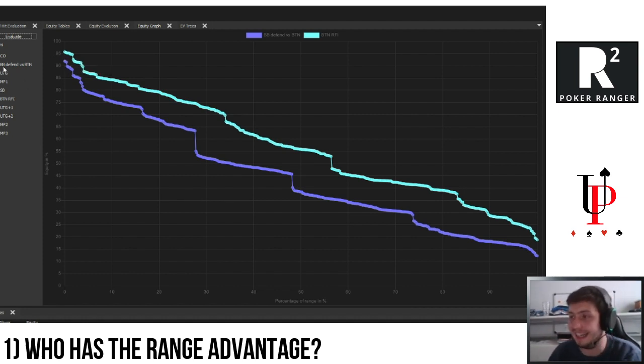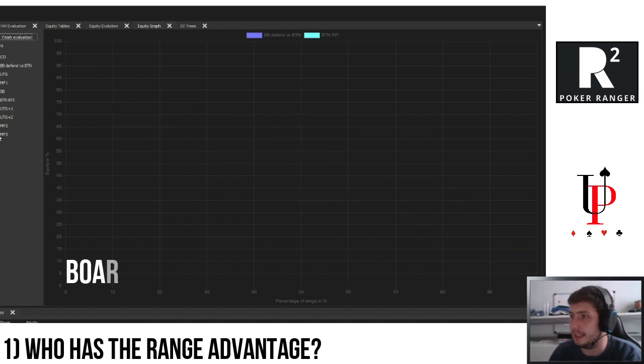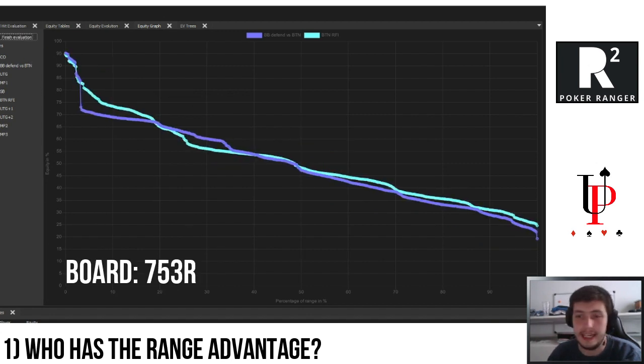Now, you might think that that sounds quite obvious, but if we were to change back to something like 7-5-3 rainbow, calculate the equities, as we'll see down here, it's such an easy tool to just calculate the equities very quickly between two ranges and how they're both performing on a certain flop. So if we evaluate again here, as we can see, completely different scenario.